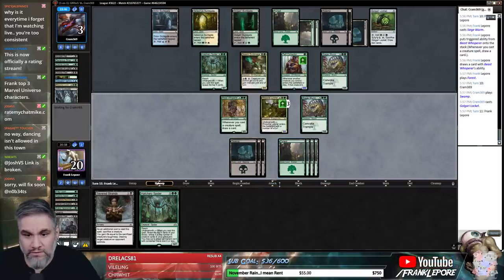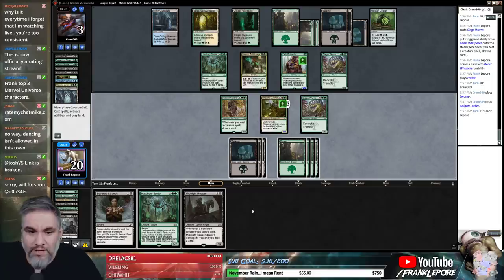All right. Let's do the thing. Midnight Reaper. We can play Midnight Reaper, draw a card, Severed Strand something, draw a card.